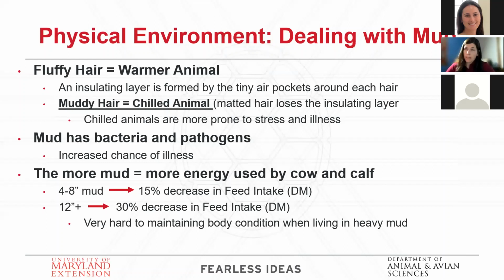Mud also carries bacteria and pathogens. So you can have a higher incidence of illnesses if you have really muddy conditions and no ability for them to stay dry. Also, the thing about mud is it decreases their feed intake because they're less likely to want to move through that mud to get to their feed. And winter is not a time where we want animals to decrease their feed intake.